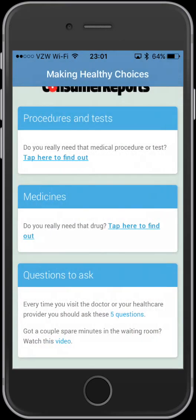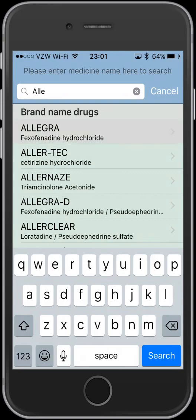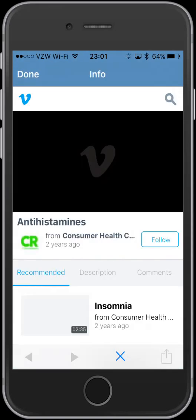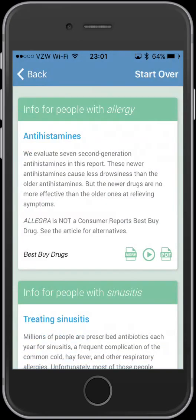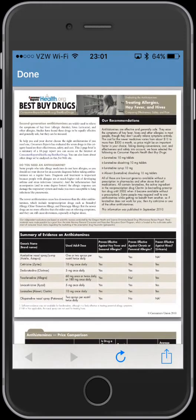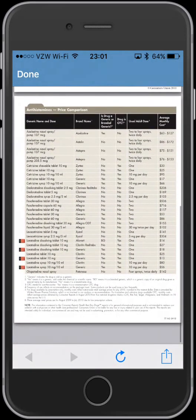Let's take a look. It also even has medicines, so you can type in, for example, Allegra, and it comes right out and says Allegra is not a Consumer Reports Best Buy. They even have, again, here's an example of a video from Consumer Reports that talks about antihistamines. Granted, that particular one's 2 years ago. Some of the videos are more recent. And then again, it has a PDF, which is a really nice summary of Best Buy drugs. And in this case, it focuses on antihistamines.